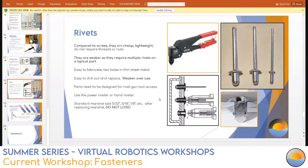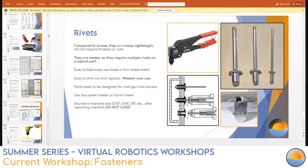Yeah, well, I certainly love a good pneumatic riveter myself. It looks like that was the last question. Thank you very much, Tyson. I'm sure all your information was extremely informative to a lot of our rookie members and teams, and I'm sure even the most expert of teams learned a little bit from this presentation.